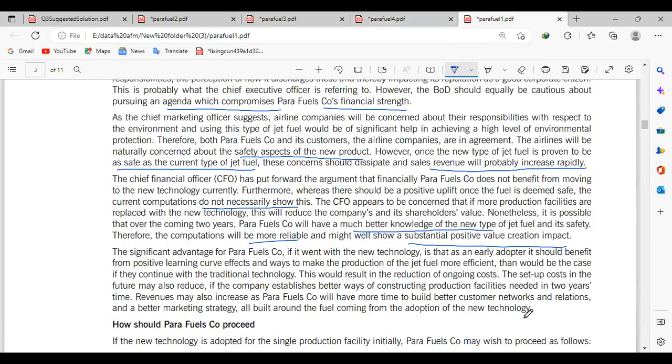Now again, the significant advantage for Parafuel company, if it went with the new technology, is that as an early adopter it should benefit from a positive learning curve, very important, and ways to make production of the jet fuel more efficient than would be the case if they continued with their traditional technology. This would result in reducing ongoing cost.